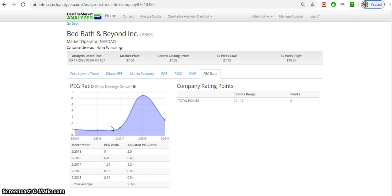PEG ratio, it's showing that it's not a growth stock. You want to have between 0 and 1 for this PEG ratio, and so we're not within those limits. At 2019, the last information here has us at 2.5, so not a growth stock right now. Okay, so overall the fundamentals show that the company is not doing well. Its scores are not good. 30 out of 100 is a terrible score, and also the fundamentals are declining too, so it's getting even worse. So these are all bad signs for the company. So I wouldn't consider it to be a good company anymore.